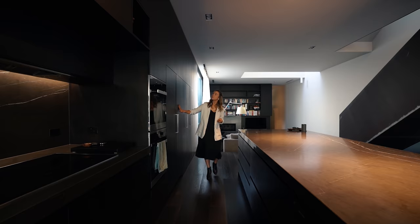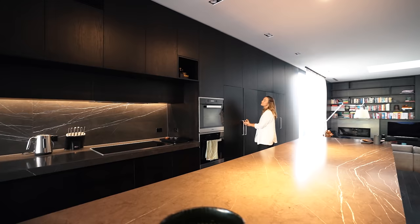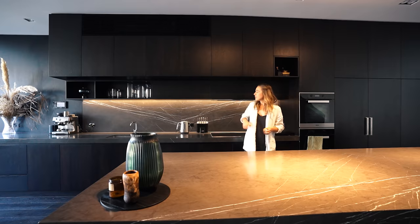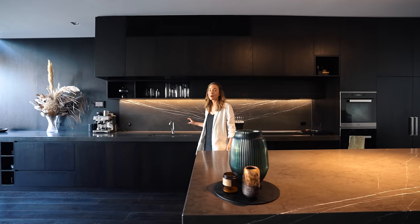We've got the fridge and freezer in here as well. All hidden away. Two ovens. I've been told one's for sweet, one's for savoury. And I love the fact that this island bench is so large, but not only that, the marble has continued all the way along this bench top and in that splashback, which is beautifully lit up. And it leads you all onto this insanely beautiful dining area.